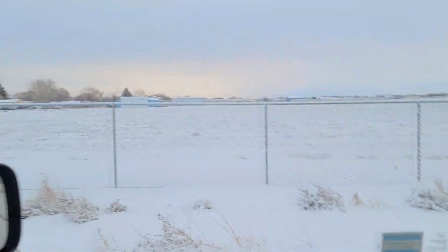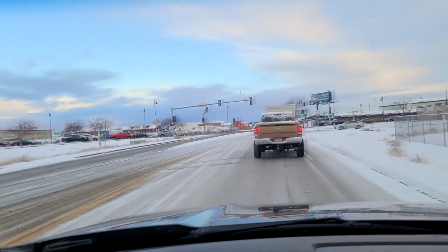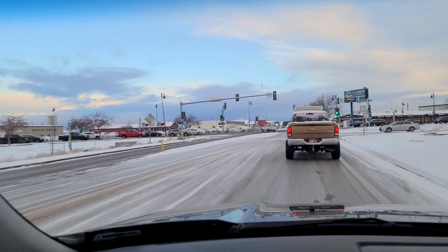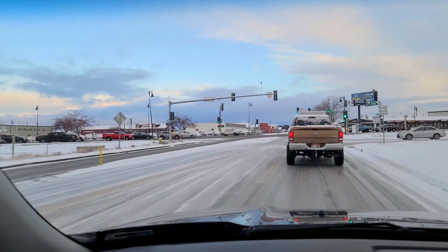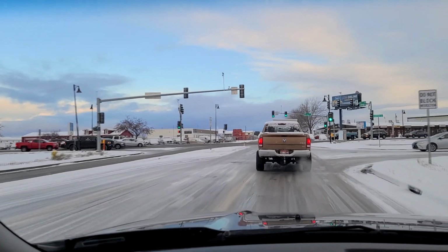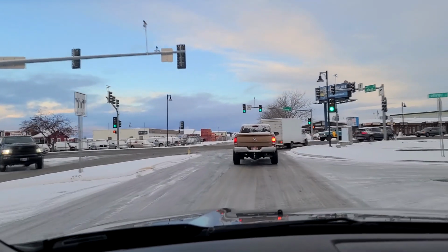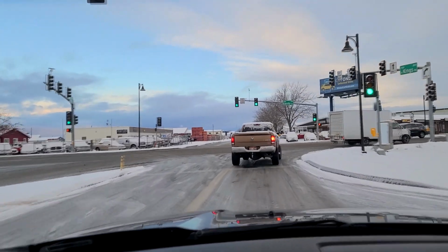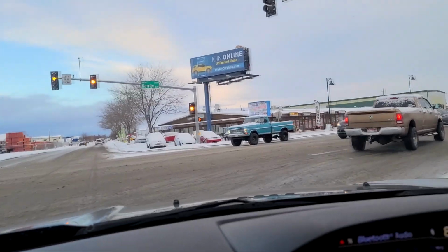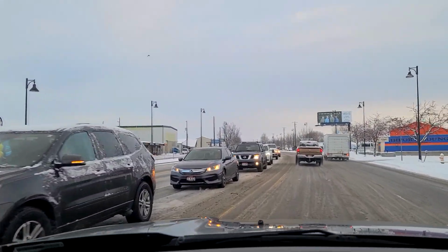Well, there's our airport. Not a lot going on out there. It's a little slick, but we're all taking it easy. Ooh, that guy in front of us just lost a little bit of traction. Now we're coming up on Garrity. This is a pretty main road. I don't think we're going to have any problem here. Ooh. All right.